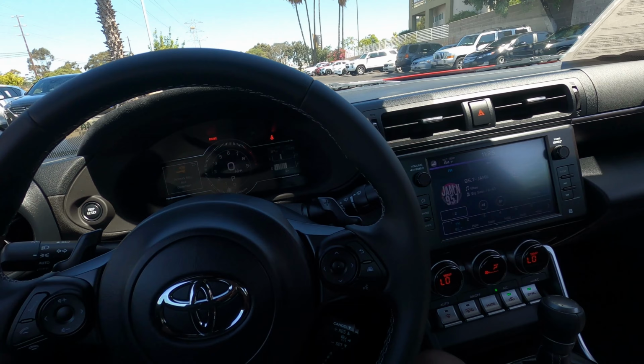So stepping into the interior on the 2022 GR86, you do have some suede material as well as some harder plastic, and then down on the armrest you do have some soft touch leather. Coming in here, you do have plastic door handles. They should have made it at least a nice kind of aluminum feeling, I think.